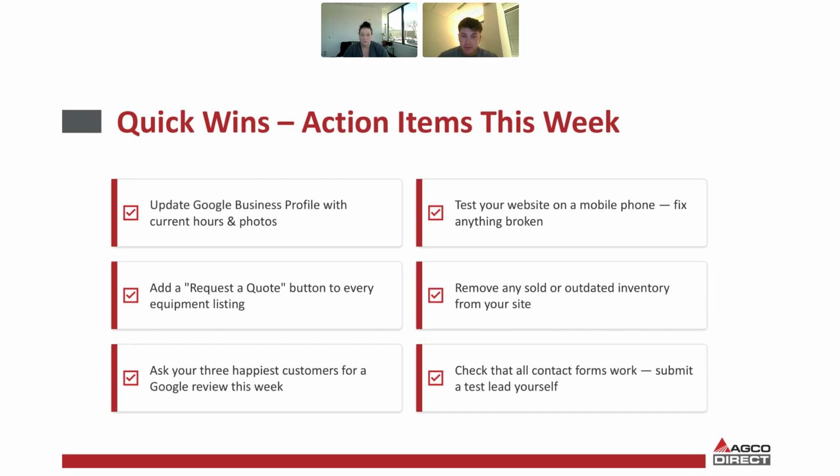And then this one's big. Make sure that all your contact forms work. Submit a test lead. Figure out where that lead is being sent to. One, is it also being sent through? And then also, what are we doing with these leads once we get them? Are they just sitting in an inbox that no one's following up on? Go through your website, look at every single form that you do have on your website, and figure out where are they going and how are we responding.